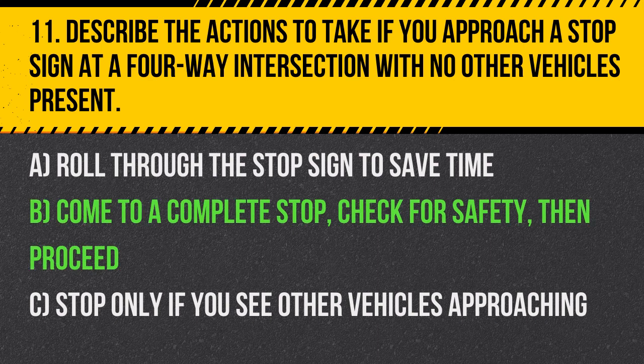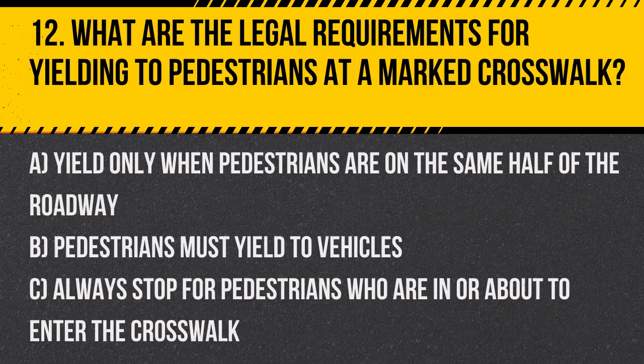Answer: B. Come to a complete stop, check for safety, then proceed. Always come to a full stop at stop signs, even if no other vehicles are present, to ensure adherence to traffic laws and safety. Question 12.